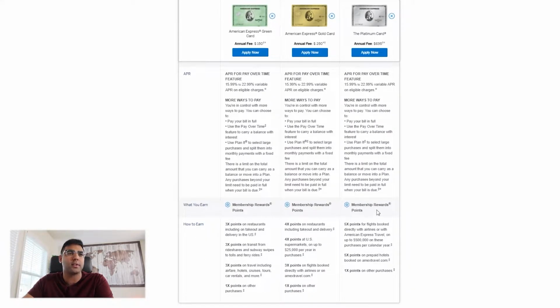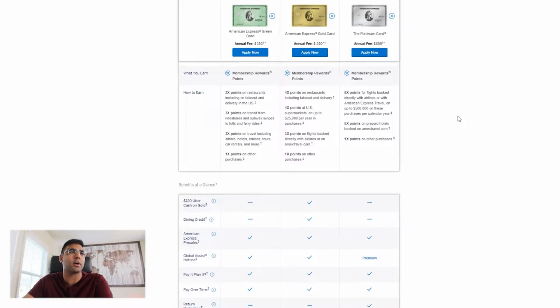And what you're going to earn is membership reward points on all of these type of cards. And the levels of earning is basically in a structure, kind of looks like 3, 4, 5, but looking at it a bit deeper, you're going to get on the Green card 3x on restaurants, including takeout and delivery, 3x on transit and from ride shares and subway swipes to tolls and ferry rides. And so ride share is going to be your Uber, Lyft, 3x on travel, including airfare, hotels, cruises, tours, car rentals, and more, 1x everywhere else.